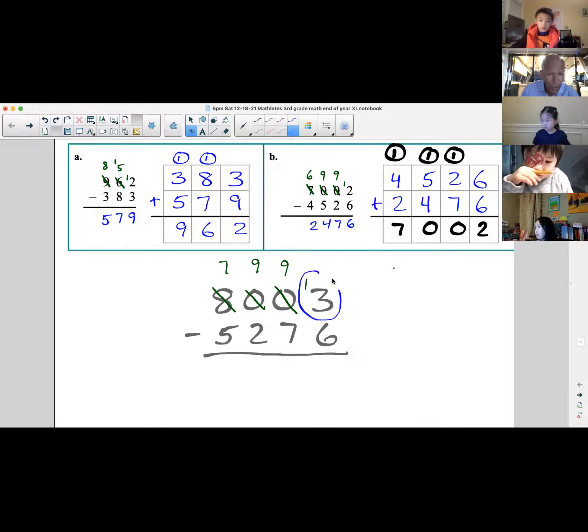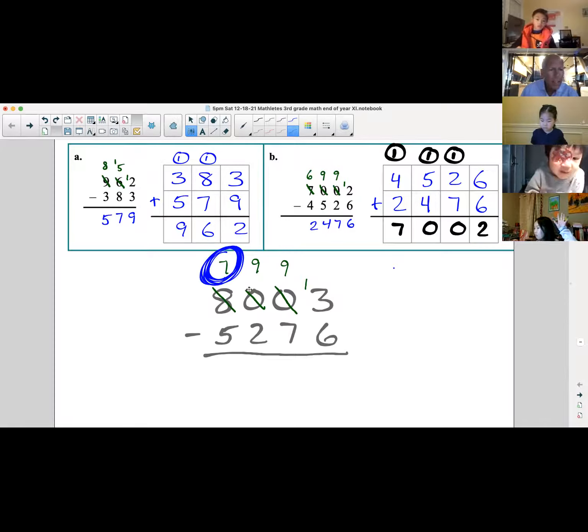You made this a 13. You borrowed from the 0. It does not become a 10. It becomes a 9. Can you say 9? 9. And then the other 0 becomes a what? 9. And then you have to borrow from the 8, which makes it a what? 7. So if you do that, you will get it right.